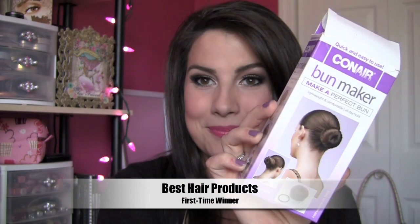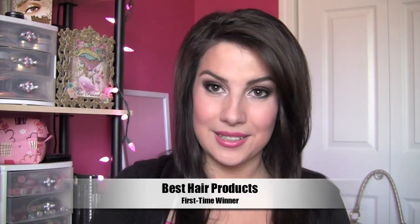And my other hair favorite that I'm so glad I discovered this year is my Conair Bun Maker, Make a Perfect Bun. I've used this so much. I've been wearing it in a lot of videos, in case you haven't noticed. I had this on in my video the other day where I had this side bun. Even though it looked kind of messy on the outside, the basis of the bun was this donut thing, which I have demonstrated in a tutorial. Basically, you put your hair in a ponytail, put this on, wrap your hair around it, and you've got a fuller bun. And it comes with these little hair pins that you can use to secure it.